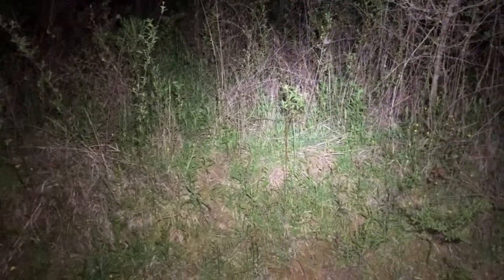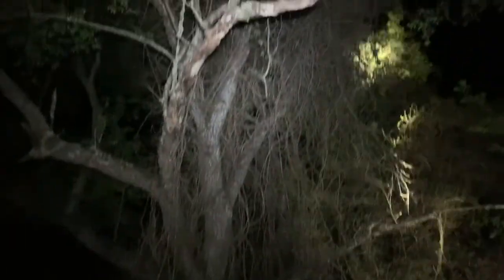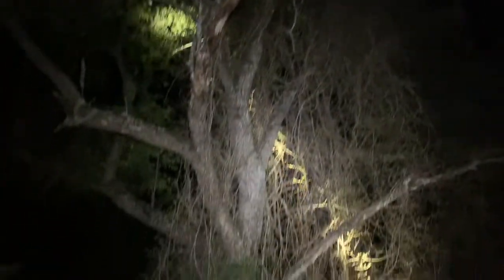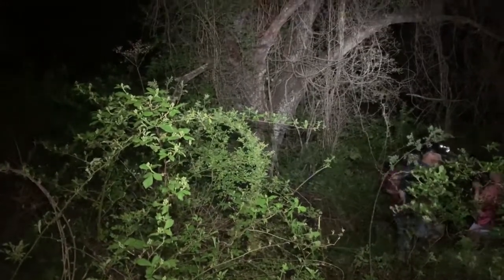Well, guys, we about made it to the dogs. We've got to try to figure out how to work our way through a big old briar thicket. So, give y'all a little action right now. And then we'll see y'all at the tree. Hey guys, we made it to the tree. Give you a look at the tree. There's a tree. We're gonna try and search it real good and see if we can't find something to show y'all.